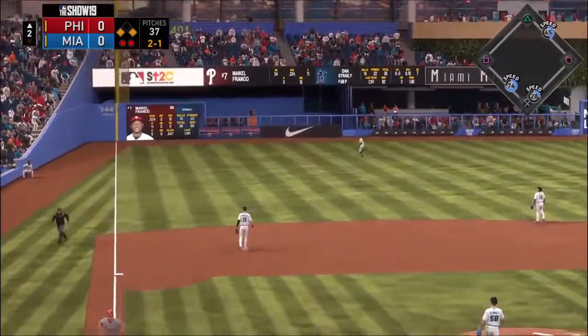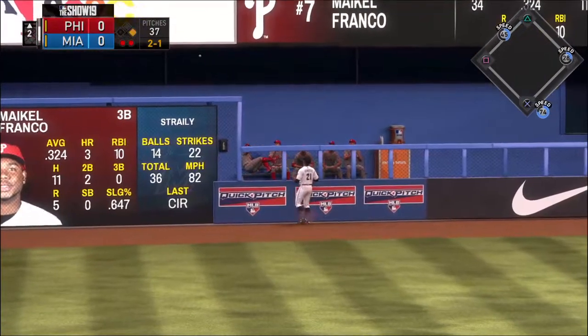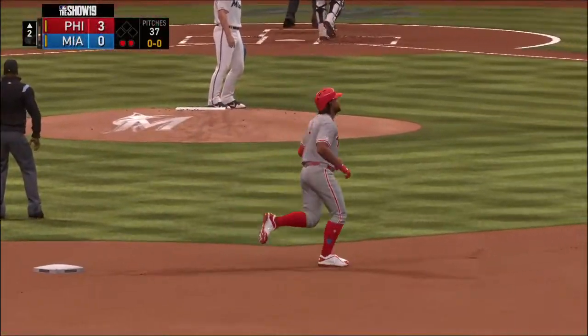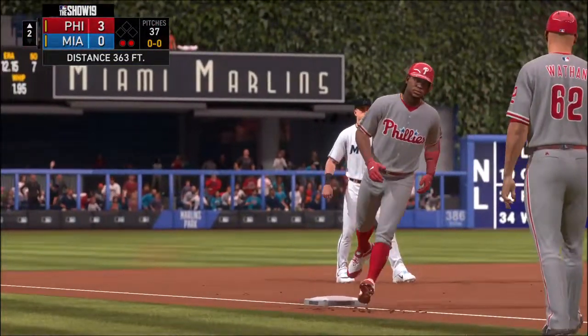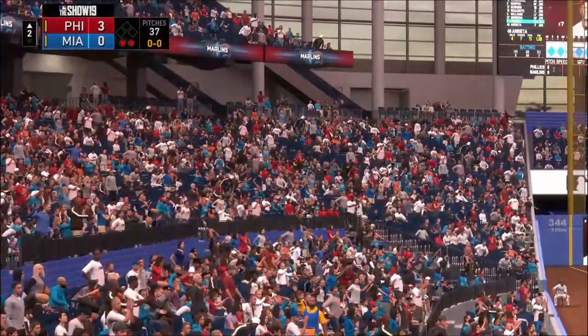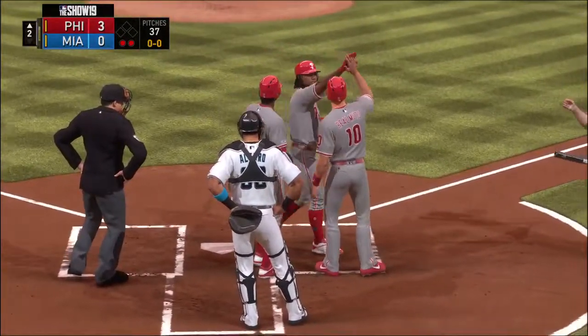Swing, high drive, left field and deep. Out of here into the visitors' bullpen. So a 3-run blast to straightaway left. 4th home run here in the early going, and the Phillies open up a 3-0 lead.